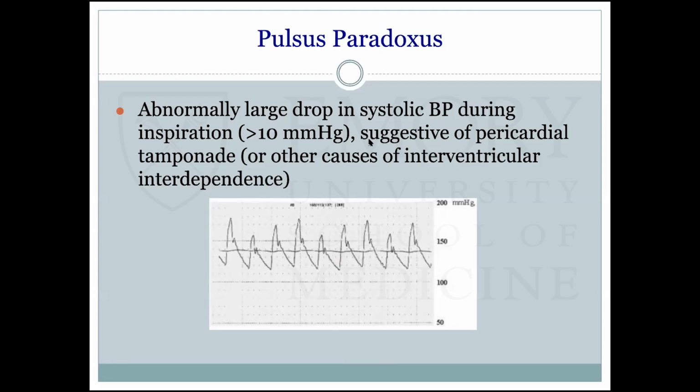Essentially, what's happening with Pulsus Paradoxus is as someone inspires and they're pulling more blood into the right ventricle, it is impinging upon left ventricular filling in the case of pericardial tamponade, where you have pericardial fluid pushing on the heart. Or you can even see this in pericardial constriction or with severe RV dysfunction, where the RV is pressing on the LV. It's most commonly associated with pericardial tamponade, but really anything that causes increased interventricular interdependence, you can see Pulsus Paradoxus, which again is a drop in systolic pressure of 10 millimeters of mercury or more with inspiration. It's an exaggeration of a normal physiologic occurrence.